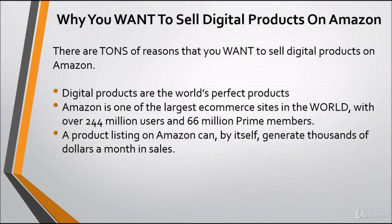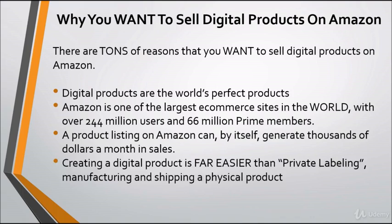This is true whether you're private labeling a physical product, whether you're selling a t-shirt on Amazon, or whether you're selling a digital product on Amazon like we're going to do. Creating a digital product is far easier than private labeling, manufacturing, and shipping a physical product.